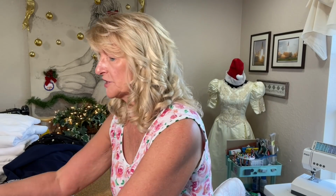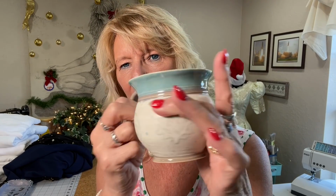So this, can you see how, oh my gosh. And then she also made me a mug. Okay, some things I love about this. This is all matte, but glaze is like paint, as I understand it. So she painted on these seashell starfish.